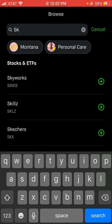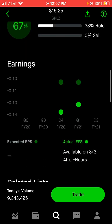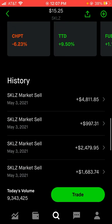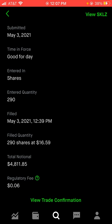Just try to pull it up. Okay, so there it is, and right now it's sitting at $15.25, and I think I bought it for at least $17.81. I think I may have sold it for a loss. However, I wanted to just move that money into Microsoft. So I think you guys saw that I have 100 shares of Microsoft, and yes, I did sell it, 290 shares for $16.59. So I did take a loss, but it wasn't really all that bad.